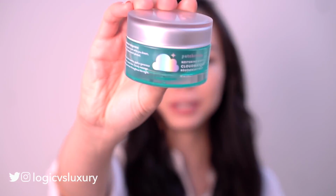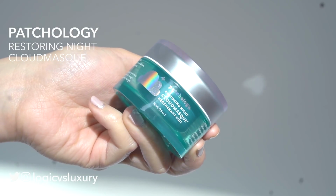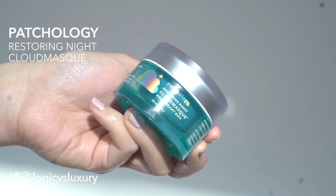All right, the last night mask that I have is something that I've mentioned in a previous video, and it is the Patchology Cloudmasque, and this is pricey. This is $40 for a little 1 ounce jar. So if we were to make this the same size as the other products I've shown you, it would be about 4 times the price of one of those CosRX products.